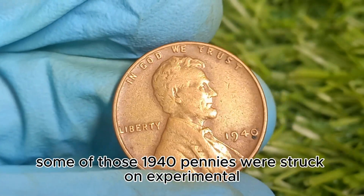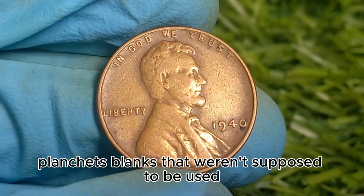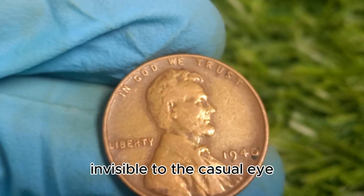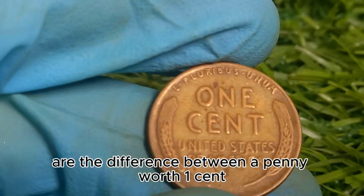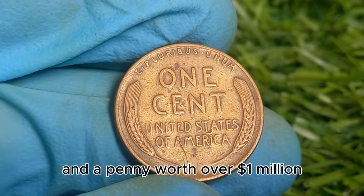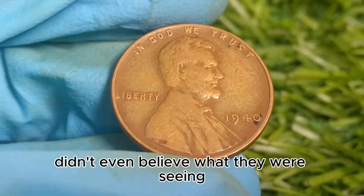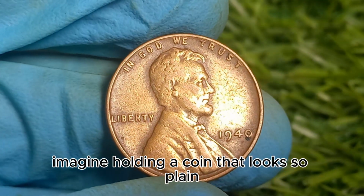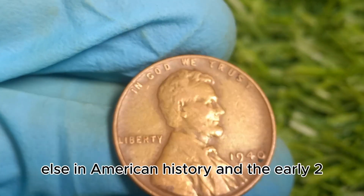Some of those 1940 pennies were struck on experimental planchets, blanks that weren't supposed to be used. Others were pressed with subtle errors, invisible to the casual eye. And those tiny, hidden details are the difference between a penny worth 1 cent and a penny worth over $1 million. Collectors who first spotted these mistakes didn't even believe what they were seeing. Imagine holding a coin that looks so plain, so average, and realizing it's rarer than almost anything else in American history.